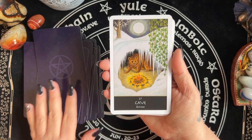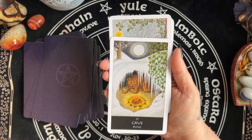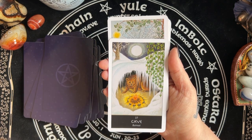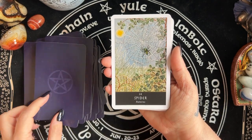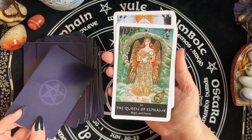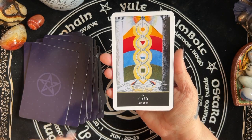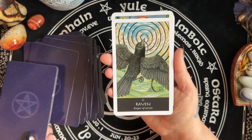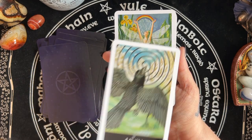This is one of my favourites as well, the cave, about that retreat and drawing back into ourselves, going back almost, you know, nurturing ourselves, pulling ourselves back in to have that time that we need. We all need that time sometimes. There's my favourite raven.